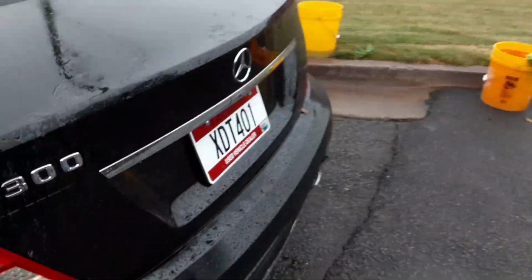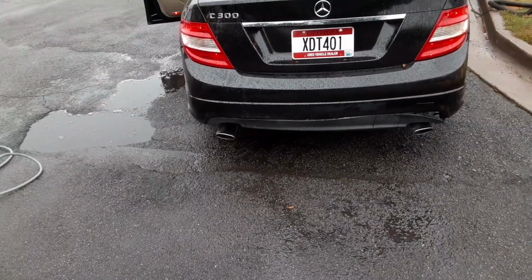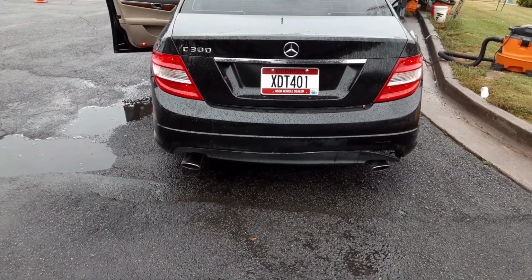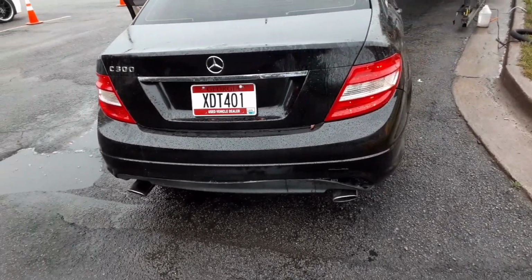I put the mufflers back on their hangers. For some reason the left muffler seems a little lower than the right one. I think that the left one has a little bend in it, that's what it is, but they're both equally on their hangers. So I think the left one's a little bent.